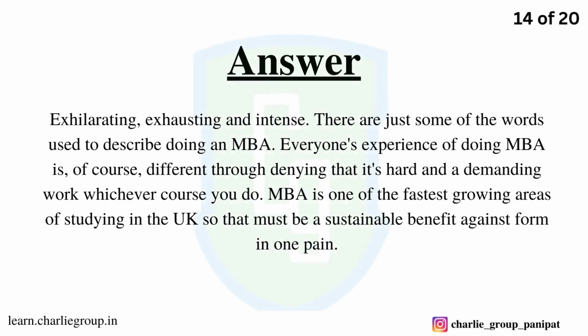Exhilarating, exhausting, and intense. These are just some of the words used to describe doing an MBA. Everyone's experience of doing an MBA is, of course, different, though there is no denying that it's hard and demanding work whichever course you do. MBA is one of the fastest growing areas of study in the UK, so that must be a sustainable benefit.